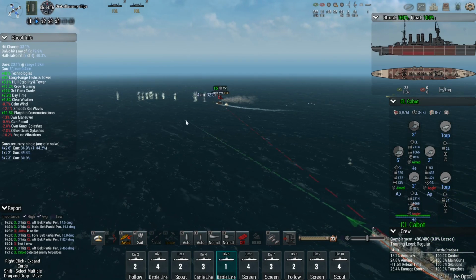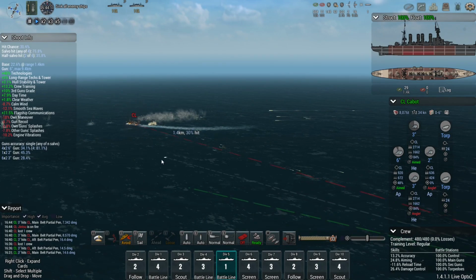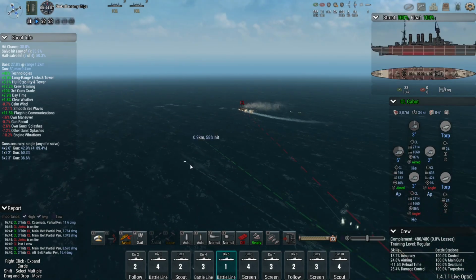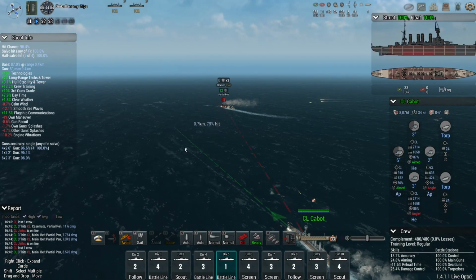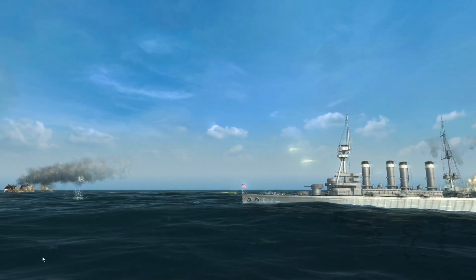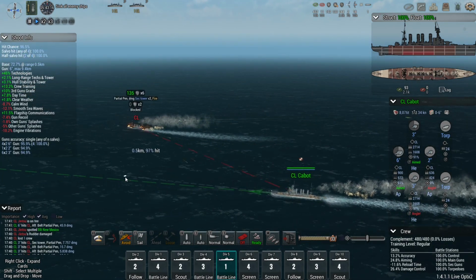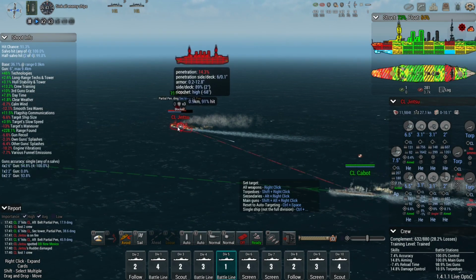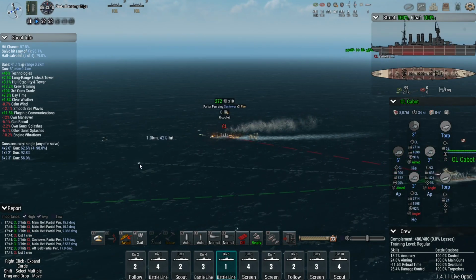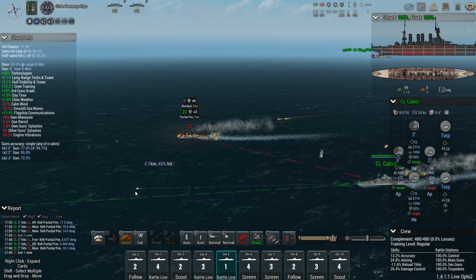And we'll do the same maneuver that we've done with the battleship. We get close and finish her off with torpedoes from point blank if she doesn't succumb to the 6-inch gunfire in the meantime. Okay, the Cabot is about to overtake her. She's already flooding in multiple compartments, and yeah, we'll end the suffering.